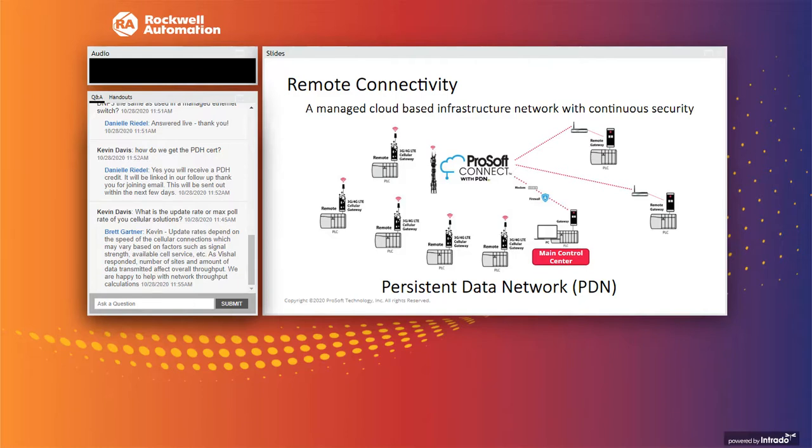The solution itself is both platform and carrier agnostic, and it supports cellular, wireless, and wired connections on a single network. It really is the simplest way to create a remote communications network. Think about PDN like having a switch in the cloud, and anything that you connect to that switch will be able to talk to each other.